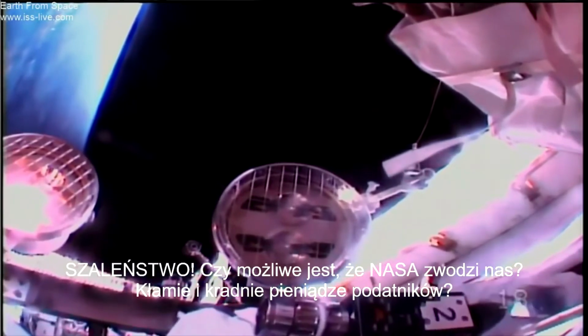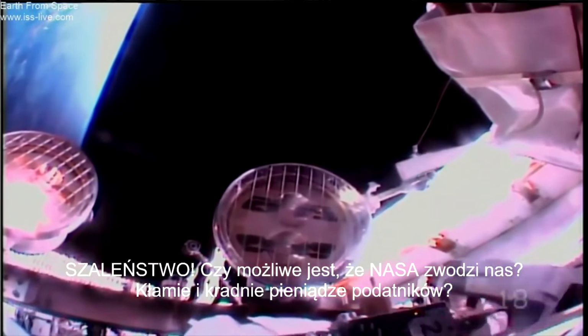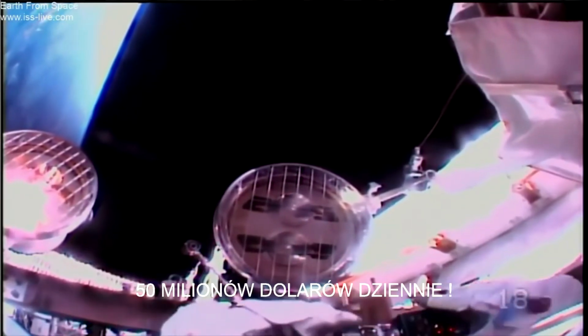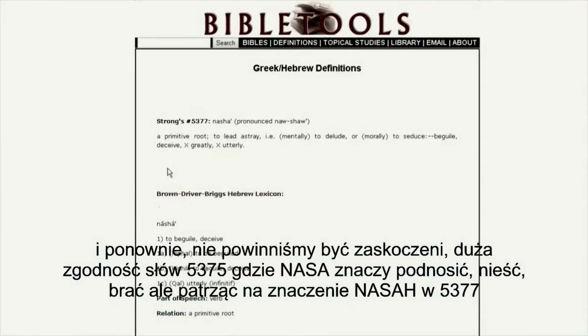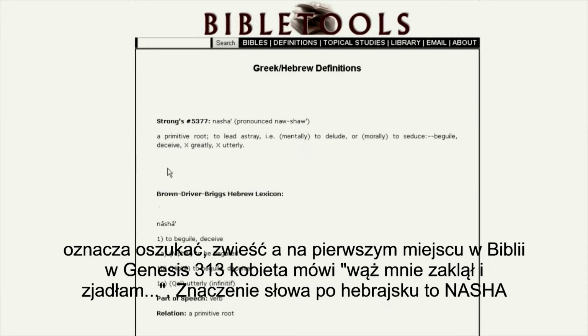Crazy. I mean, could NASA be deceiving us? Could they actually be lying and stealing taxpayers' money? Again, $50 million a day. Then again, should we even be surprised? In the Strong's Concordance, word number 5375 is NASA, N-A-S-A or N-A-S-A-H, but the NASA means to lift, to carry, to take. But if you look at the N-A-S-A-H, that means in 5377 to beguile, to deceive.